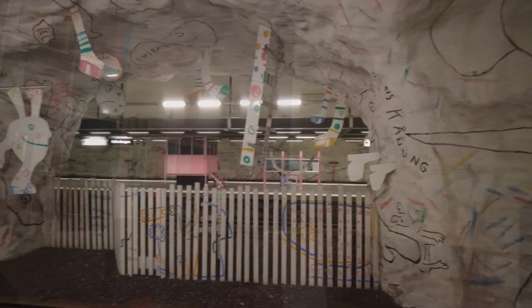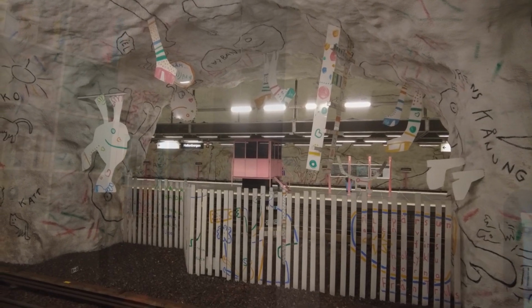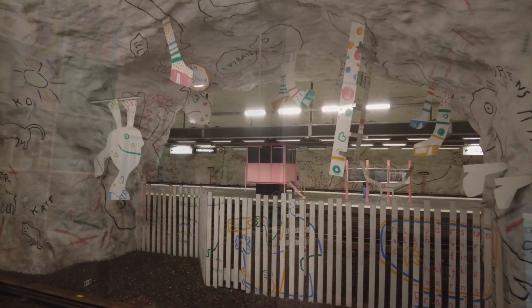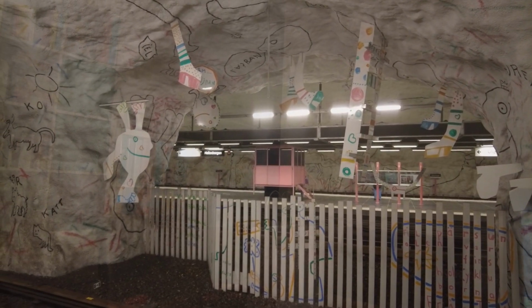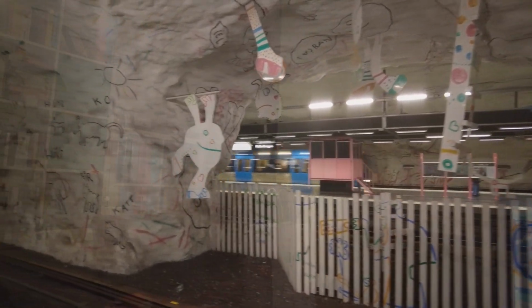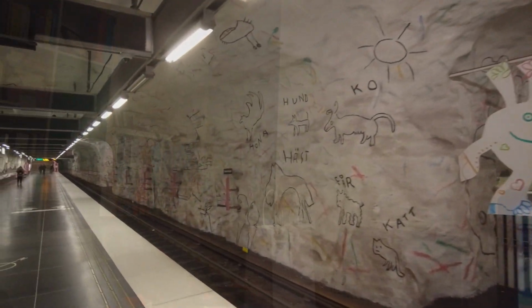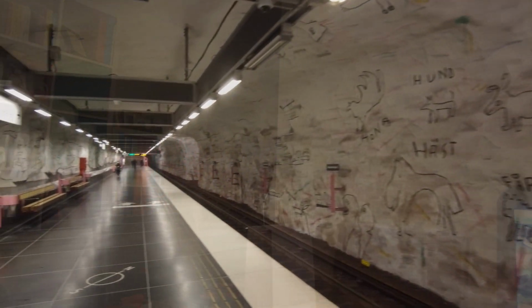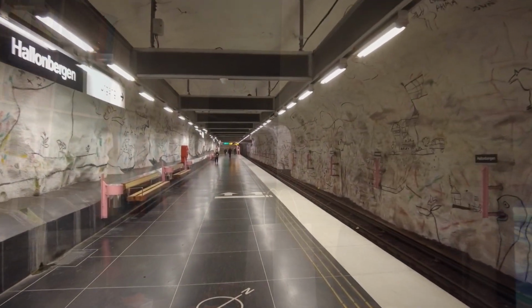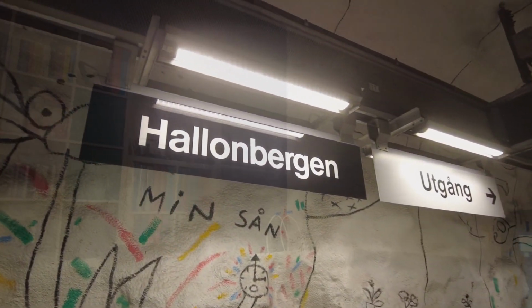This was called Hallonbergen. I first thought, they want to fool me? Is this art? And then I had a closer look. And yeah, it looks like 10-year-old kids made this. But in the end, this turned out to be pretty nice as well. We finished our U-Bahn ride here at this station, then exited and walked towards the Mall of Scandinavia and the Friends Arena.